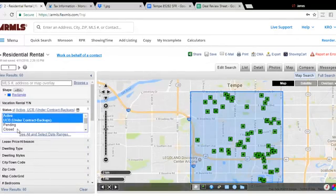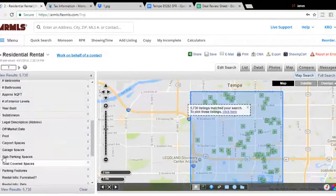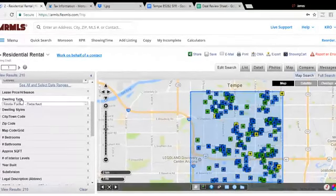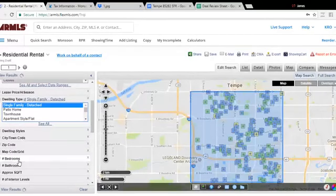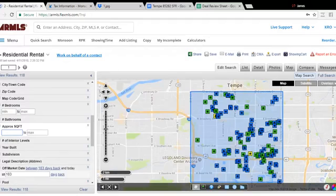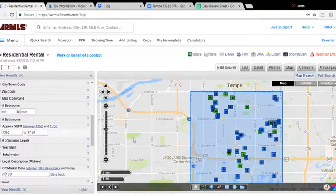So let's go to everything active, pending, and closed. Closed in the last 6 months. Dwelling type is a single family. And then let's again do the square footage, 1350 to 1750. Let's see how many that gives us. 50 to choose from. Very good.